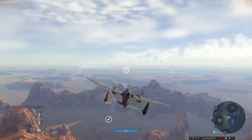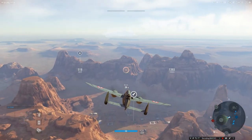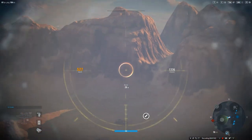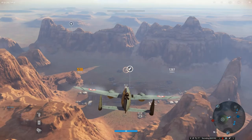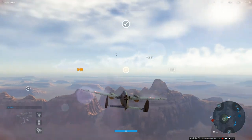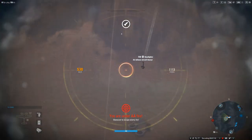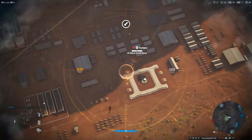That is looking good. There's a few of us on the way. It feels like quite a neat setup. The speed of this is actually pretty good. It feels good. Let's see what the guns are like.